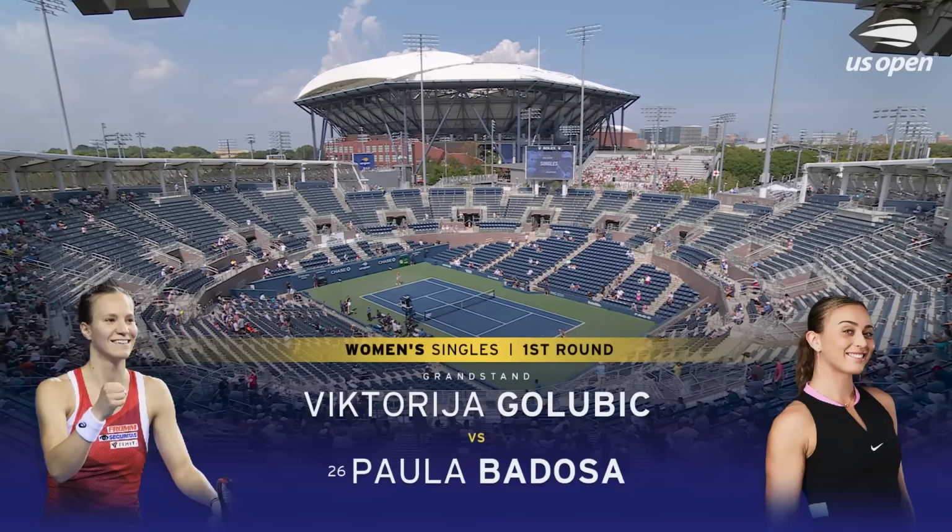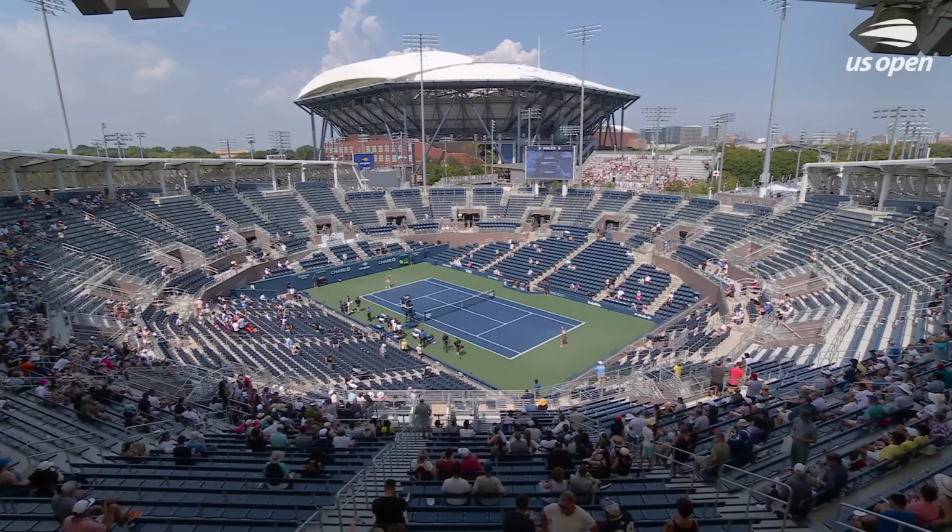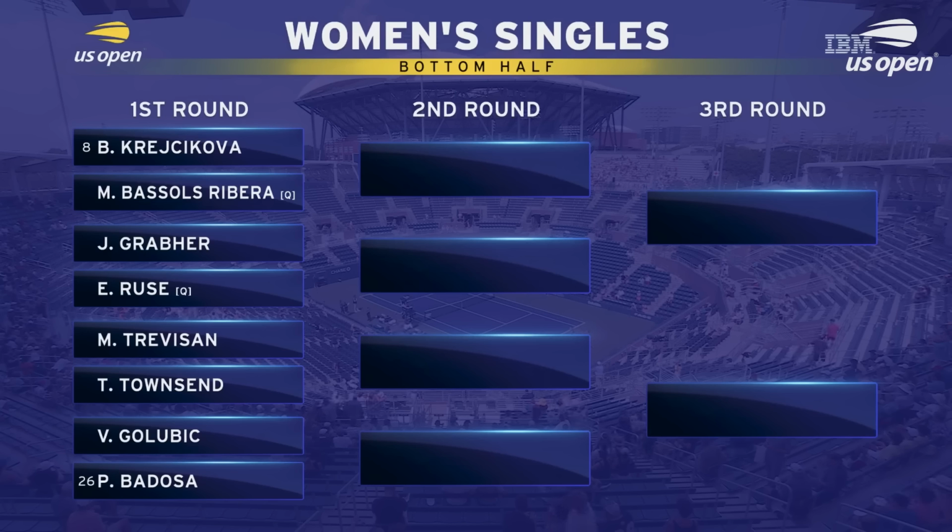The singles draw was revealed last week, and Viktorija Golubic and Paula Badosa will go head-to-head for a place in the second round. It's a second meeting between these two, Badosa having won in Montreal three years ago in straight sets. So look at the draw. This is the bottom half, and the winner will face either Martina Trevisan of Italy or the USA's own Taylor Townsend.